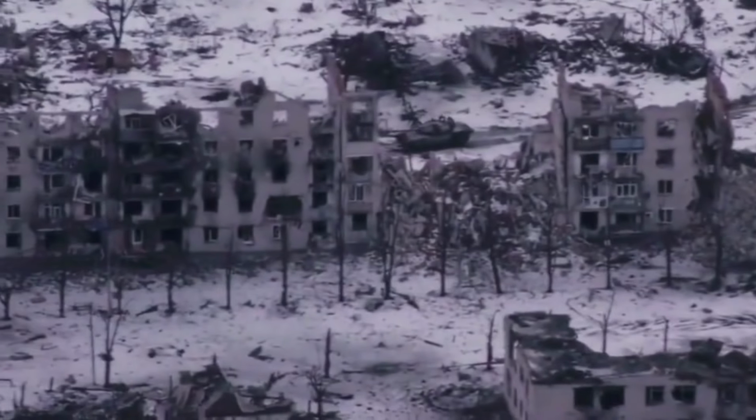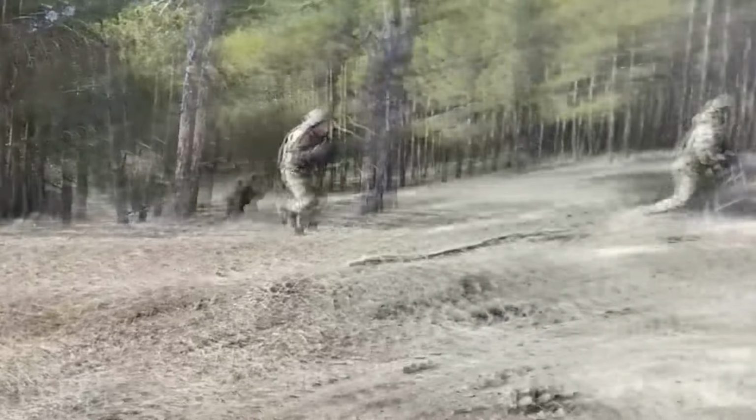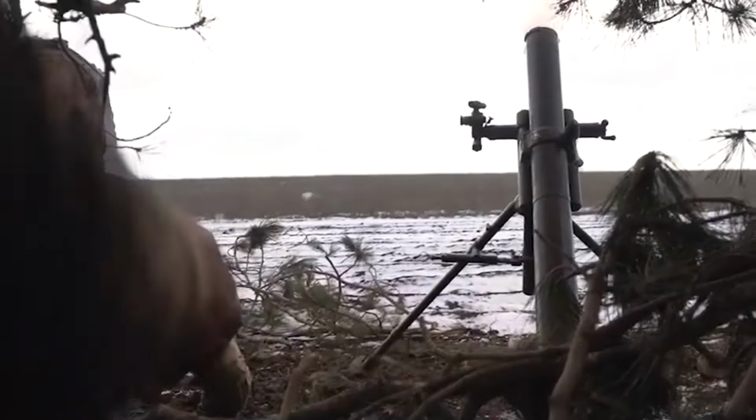The Russians can barely break into Bakhmut with armored vehicles. Therefore, they rely on the infantry and constantly send them into assaults. Against them, the Ukrainians mainly use 60 and 80 caliber mortars. This is the most effective weapon against the advancing infantry.